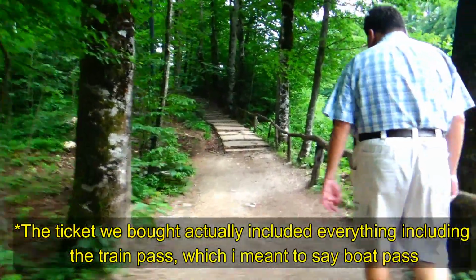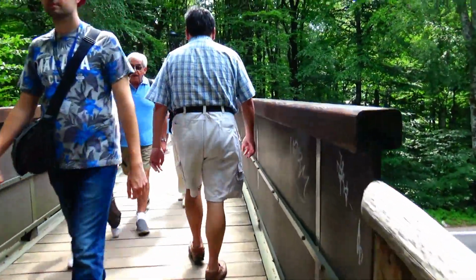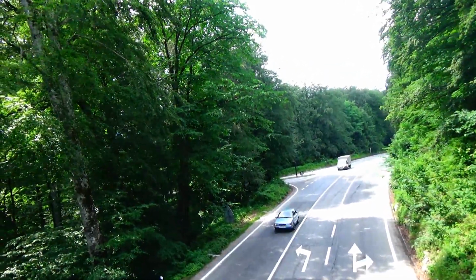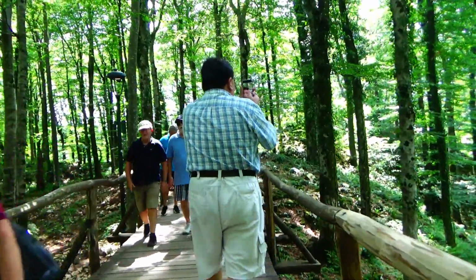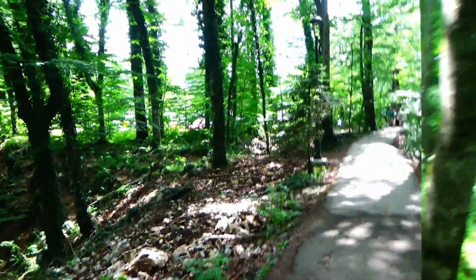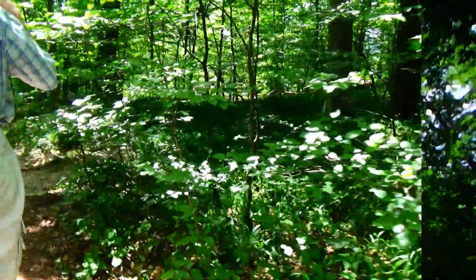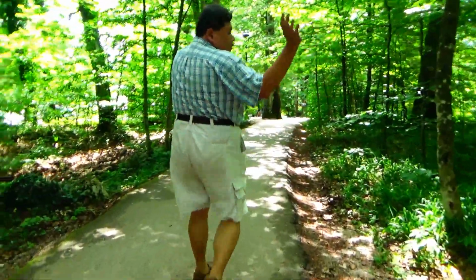So yeah, let's go. Alrighty guys, so right now we're going over this bridge, which goes over the road to the park. Very nice little walkway they have here. You can see everything. Okay guys, so right now as you can see, we're still walking along. It's a very nice road.